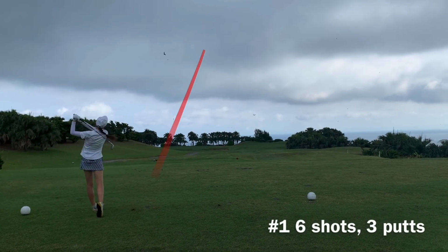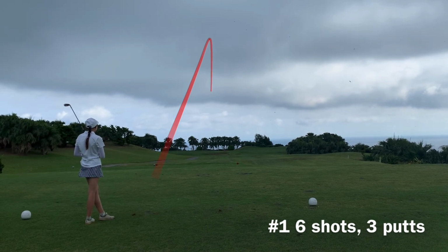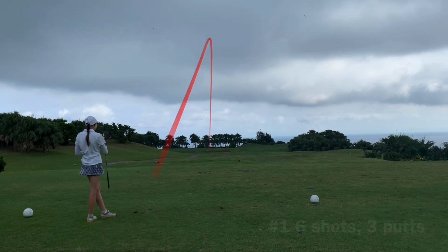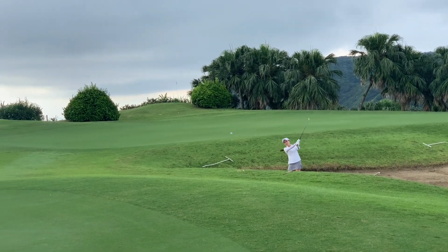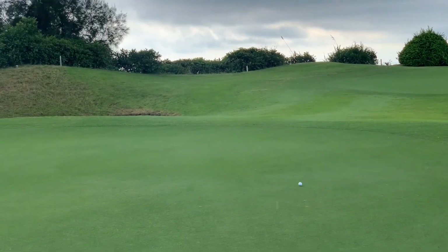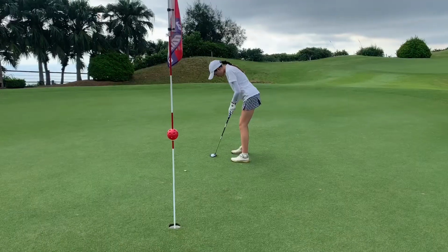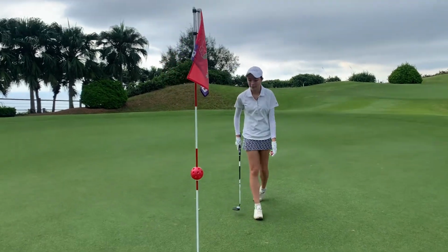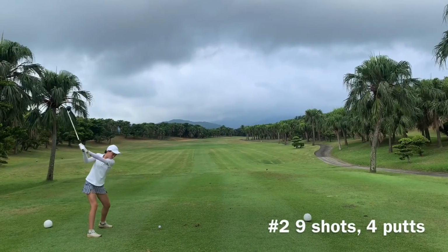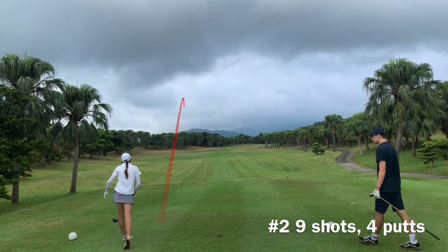Par 3 next. Again, you can see off the white tees, this is 157 yards. She's just stuck it in the bunker, and today, my goodness, she was amazing in the bunkers. That is such a good solid bunker shot. And this is for par. Awesome. Nice par, Cassie.